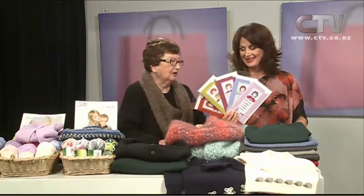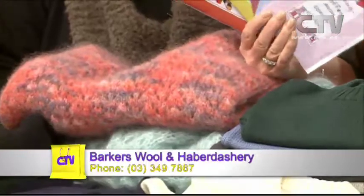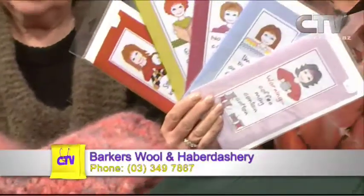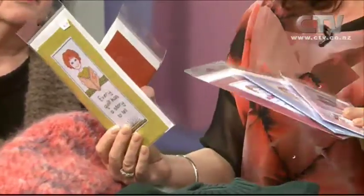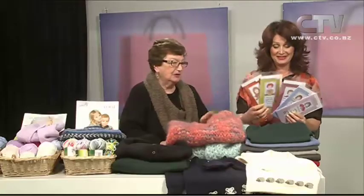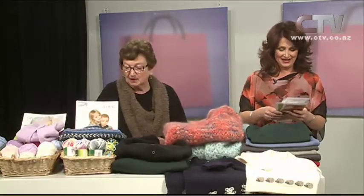Tell me about these beautiful cards. They've just come in. They're really neat, aren't they? All those little sayings for patch workers. They are beautiful, just gorgeous. And they're a good price. $4.99 for a card. All you've got to buy is a little bit of cotton. Most people would have a bit at home.